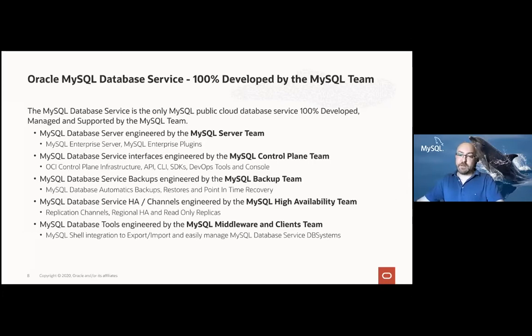And then we have the middleware and clients team who own things like MySQL Shell and have been doing work to improve the experience to get data into the service, to do things like migration and all of those kinds of things. So we're fully invested from the engineering team's perspective into the service itself, making sure that MySQL runs appropriately for you as a MySQL Database Service user.